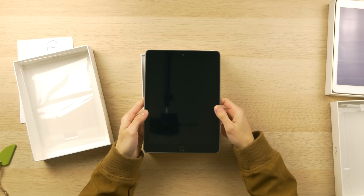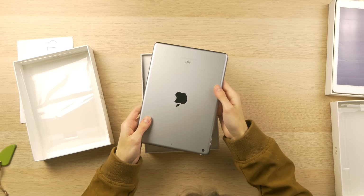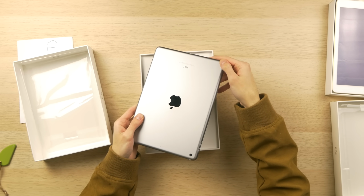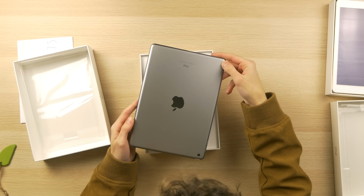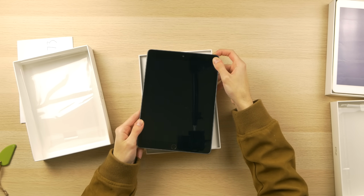It has a glass screen protector on here, which I'll probably keep on, to be honest. So it looks basically perfect. There might be an imperfection here or two, like tiny microchips or scratches, but this looks pretty perfect so far. Let me power this on.